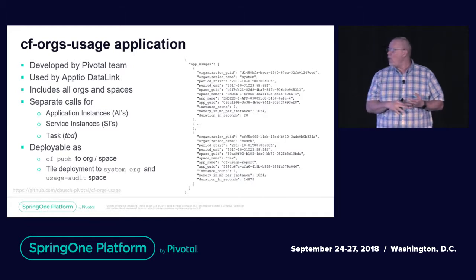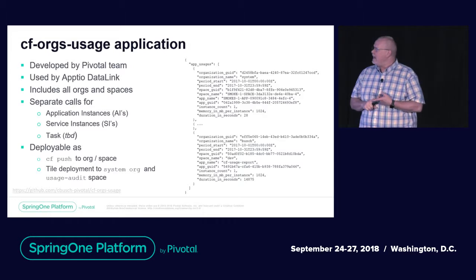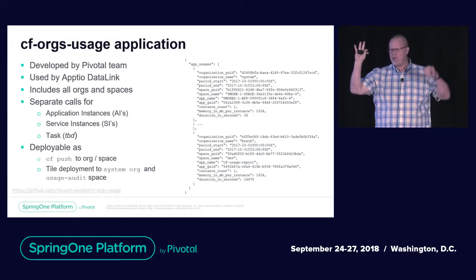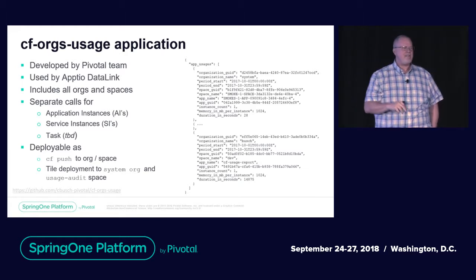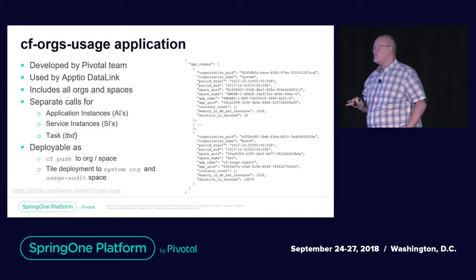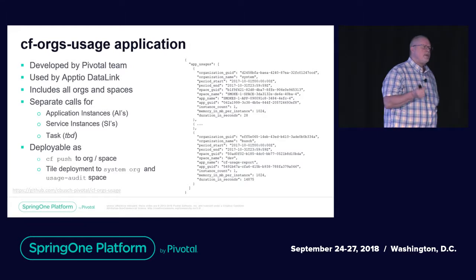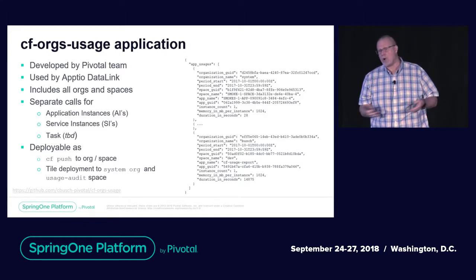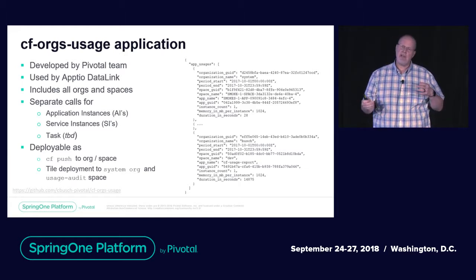Okay, it goes through all the orgs. You can get AIs, you can get SIs, and I did seed it with tasks. Tasks isn't complete yet, but is anybody even using task capability, doing CF pushes on tasks? Yes, I figured that. It's very low usage right now, but it's deployable as an app. So you can deploy it yourself with a CF push anywhere in any org or space, or also develop a tile for it so you can easily put it into your pipeline and deploy it.